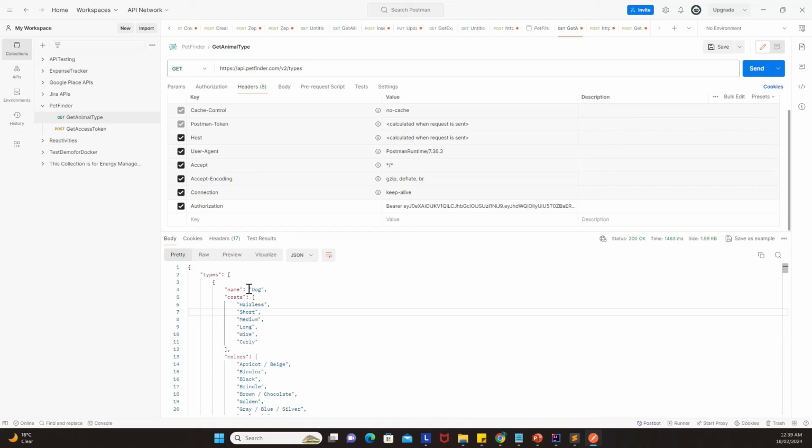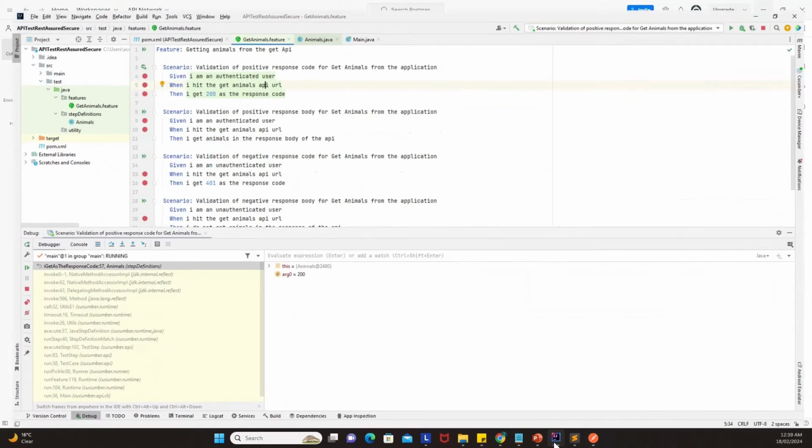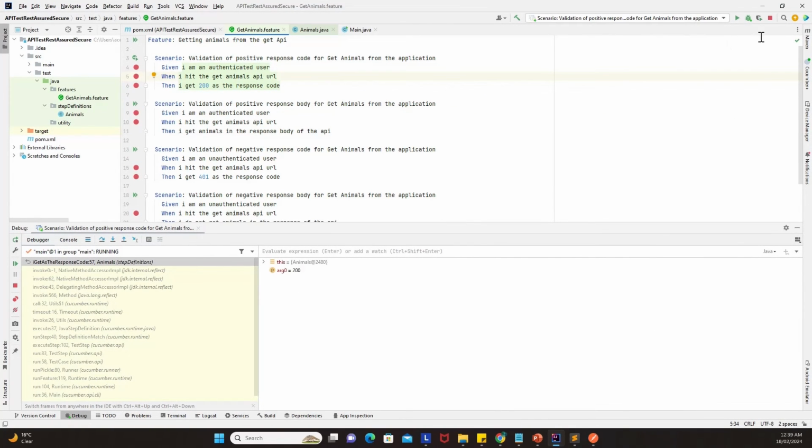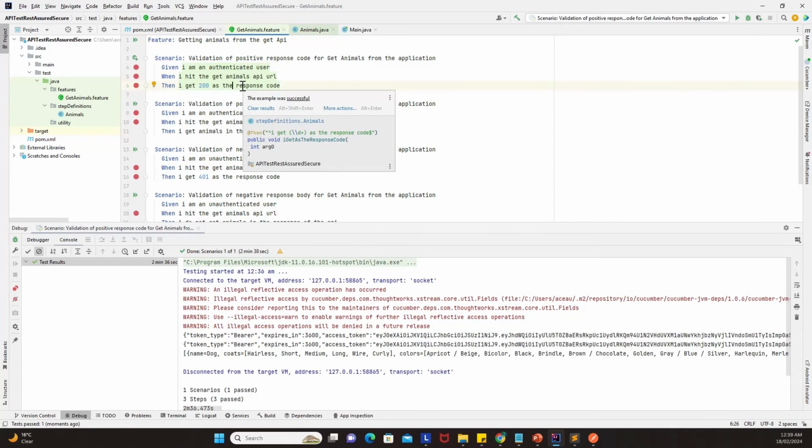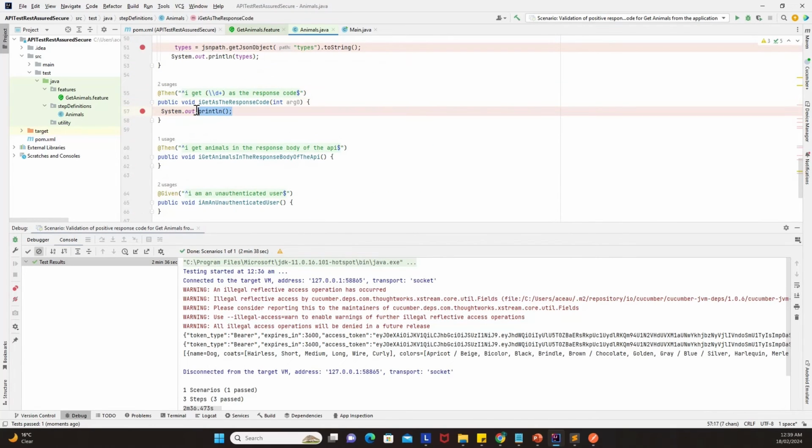That is, the first name is appearing as dog, and that should be put in our code as such. Okay, so let me design that. So if we go back to IntelliJ, I'll just stop this particular run, and then I will go to this particular step. Now this particular step is supposed to be response code.